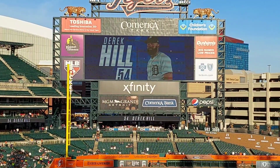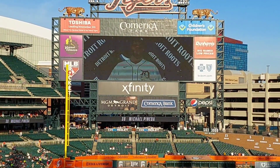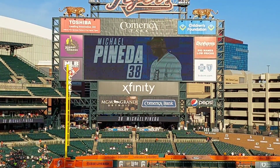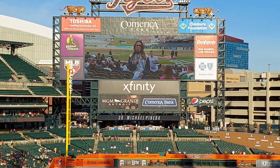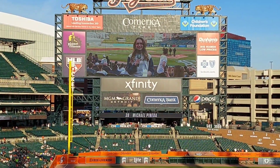When the park first opened, many of the players remarked at how large it was and how long left field was. Bobby Higginson, who played outfield for the Detroit Tigers, used to call the stadium Comerica National Park because of its large size. That was before the bullpens were moved.